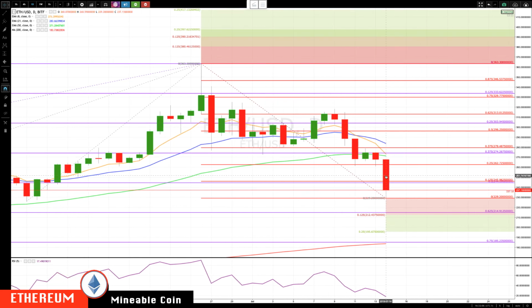You also see that if we were to rally back up, the rotation zone is now separating again, and we're out of this consolidation clearly. So the major resistance on the daily chart is coming in about 275 right now. So we have for you on Ethereum and Bitcoin.